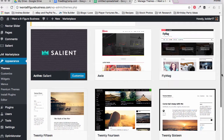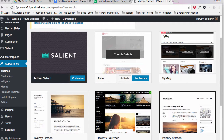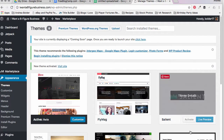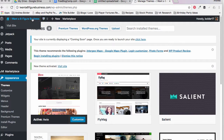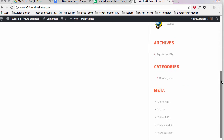So what you'll want to do is head back to your themes page, and you're going to hover over a theme that is not already installed. You'll click activate. And now you can see that the active theme is this Awi theme and not our Salient theme anymore. And now you can see that we have our new theme installed.